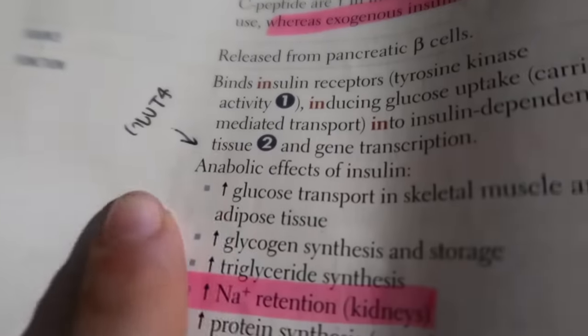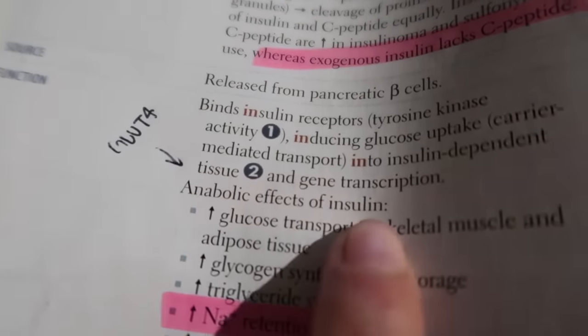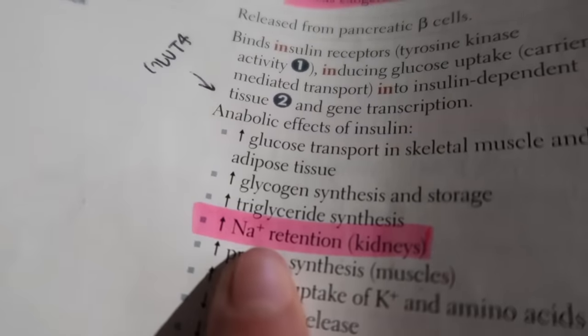Interesting fact, in case you were wondering why you bloat after you eat and wake up a lot thinner in the morning.